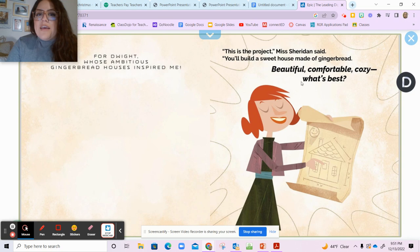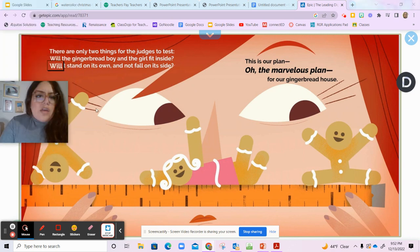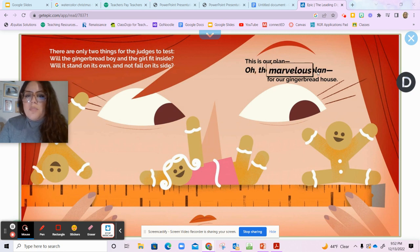It says, "This is the project," Miss Sheridan said. "You'll build a sweet house made of gingerbread. Beautiful, comfortable, cozy. What's best?" There are only two things for the judges to test. Will the gingerbread boy and the girl fit inside? Will it stand on its own and not fall on its side? This is our plan, oh, the marvelous plan for our gingerbread house.